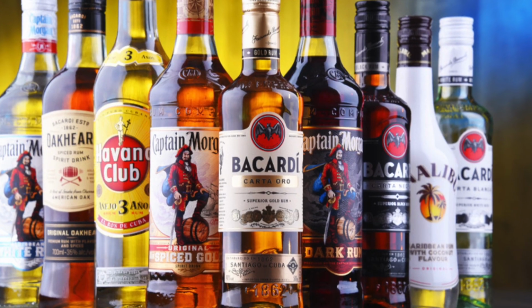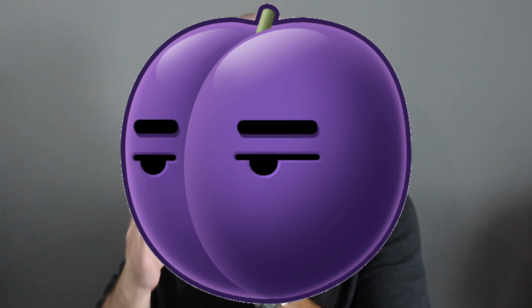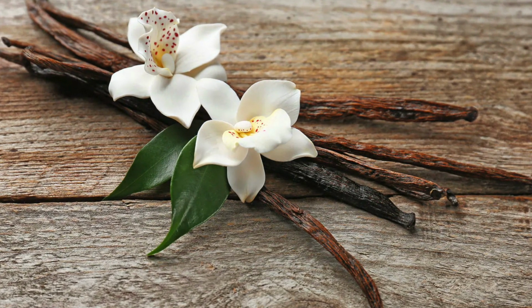So you are going to get the booziness from the rum. You're going to get the plum, so a rummy plum sort of vibe, right? Think of it like you're putting plums in rum, letting them soak overnight. You're going to get that in a way with vanilla, with some spices and woody towards the background. It's actually a really nice fragrance.